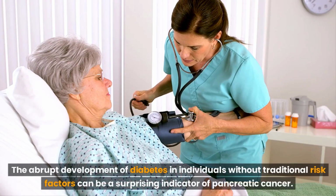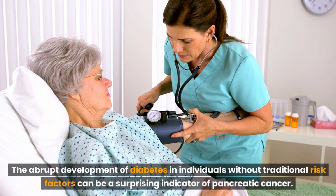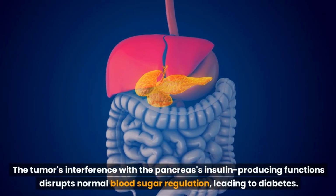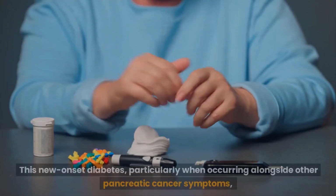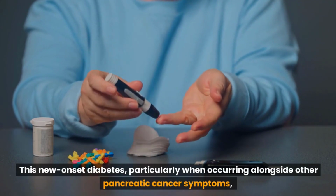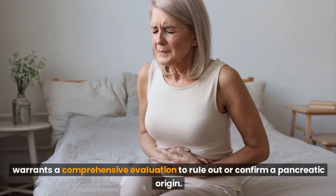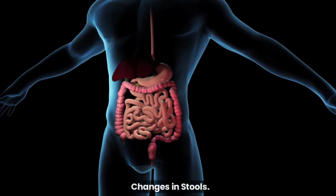New-onset diabetes. The abrupt development of diabetes in individuals without traditional risk factors can be a surprising indicator of pancreatic cancer. The tumor's interference with the pancreas' insulin-producing functions disrupts normal blood sugar regulation, leading to diabetes. This new-onset diabetes, particularly when occurring alongside other pancreatic cancer symptoms, warrants a comprehensive evaluation to rule out or confirm a pancreatic origin.